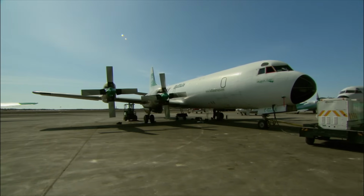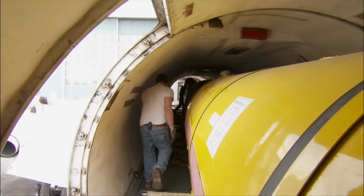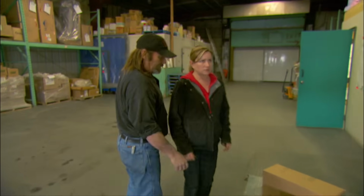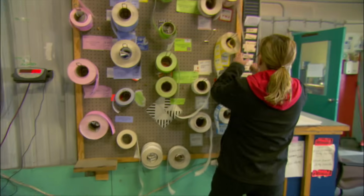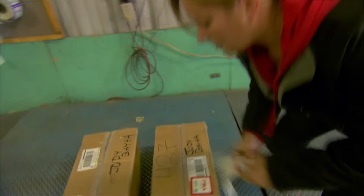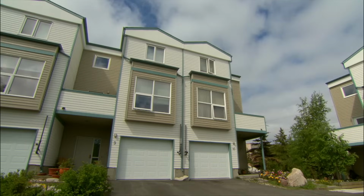Juan came to Buffalo to work on the Electra, but in the year and a half he's been here, he's only flown once. I came here because I like to fly and I like Electras. Juan's wife is Kelly Jarasovic, Buffalo's cargo manager. He hasn't been flying at all. He's just been wrenching. So, well, he needs some mileage. And he's depending on that, that's what he's hired for.